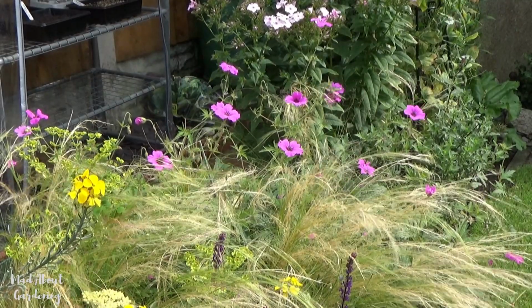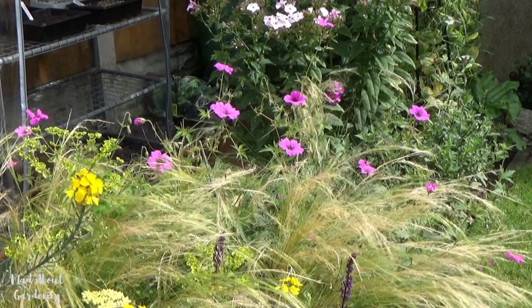It's autumn, it's early evening, and I'm outside in the garden getting up close and personal with some of our plants. I'm loving the way that Geranium Patricia is still flowering her little socks off. She's been going all through the summer and she looks absolutely amazing right now still in autumn.